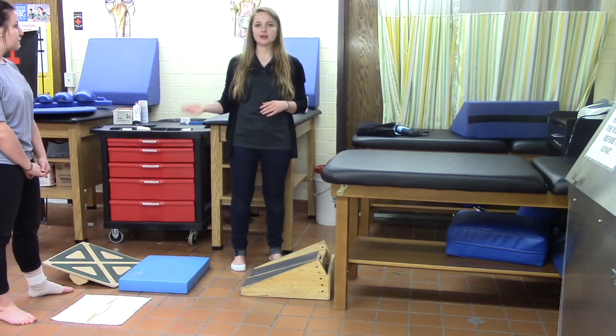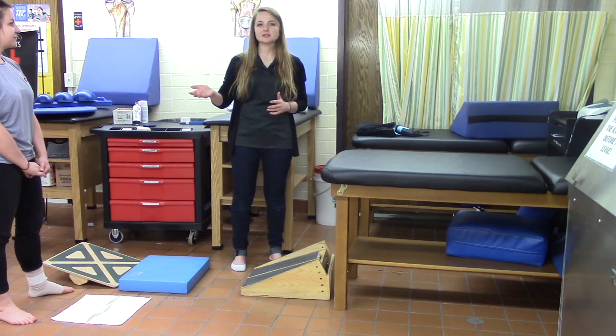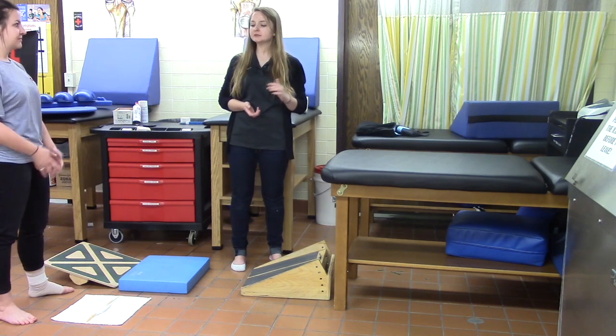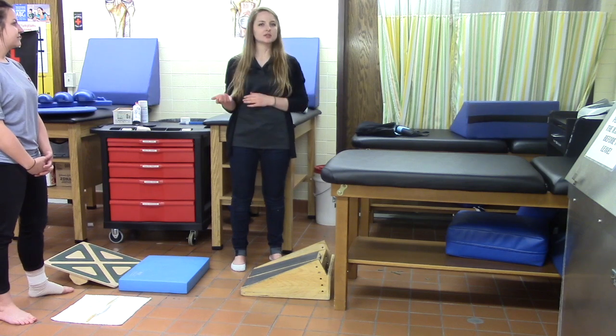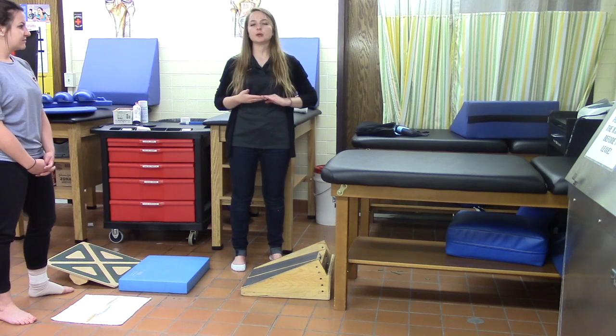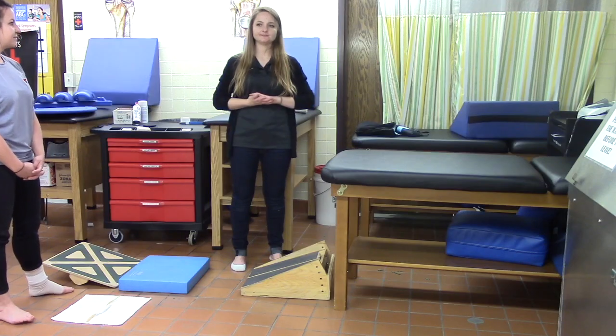until their fitness level is high enough that they can run or jump without any pain. And it's important that we teach our athlete about having a good warm-up before they start getting into their activity, so they can have a good jog. They can come in and get some heat on it. We can even do a massage to help get that blood flow into the area, and we just want to make sure that they're stretching really well and warming up before they get too far into their exercises.